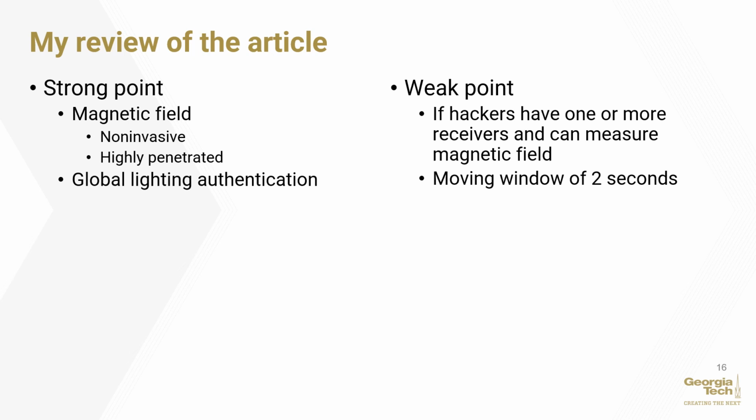Also, I see some weak points of this method. The assumption does not say the hacker does not have the LF receiver. So what if hackers have one or more receivers and can measure the magnetic field around the target substations?